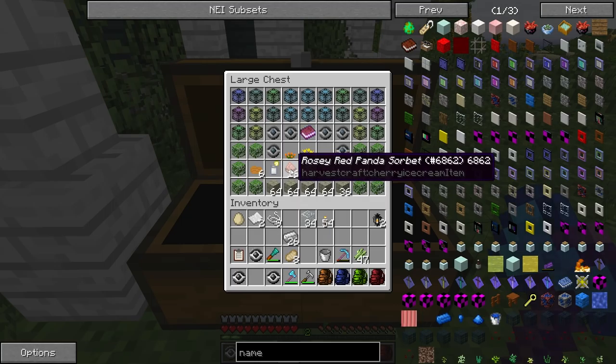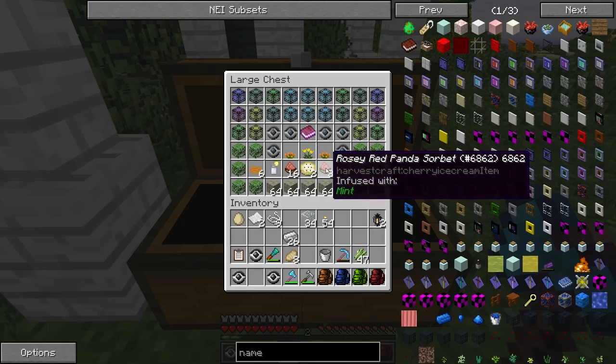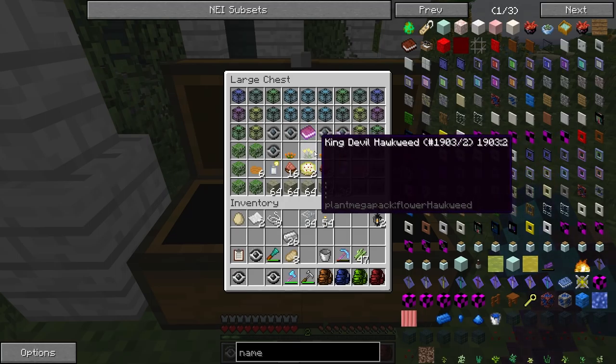A rosy red panda sorbet, cherry ice cream. Squirrel's secret fruit stash, pineapple upside down cake. Another panda sorbet infused with mint. That's interesting. Cherry and mint. I imagine that's a very interesting combination. We have some marigolds and we also have some devil hawkweed. Ooh, that's interesting. And limestone!